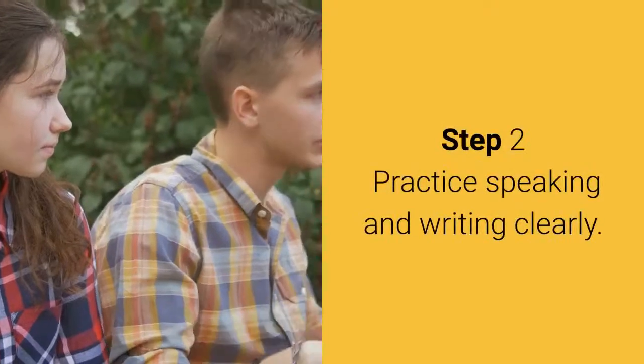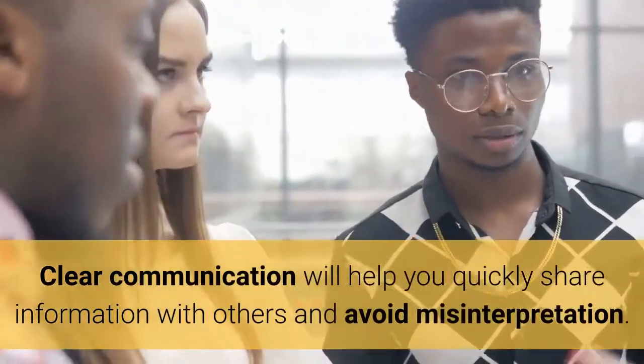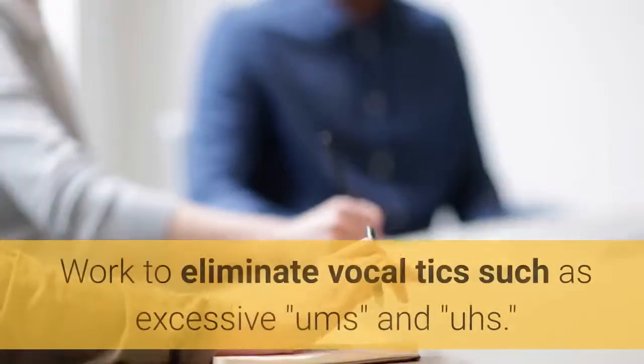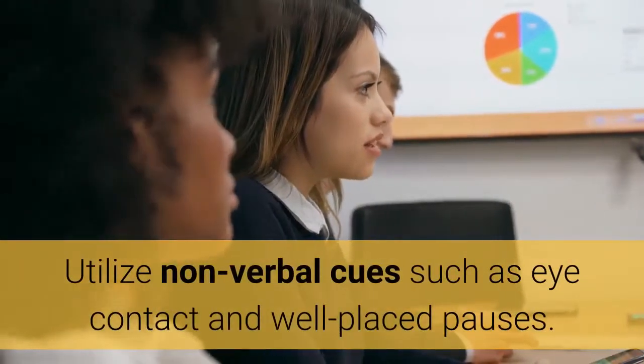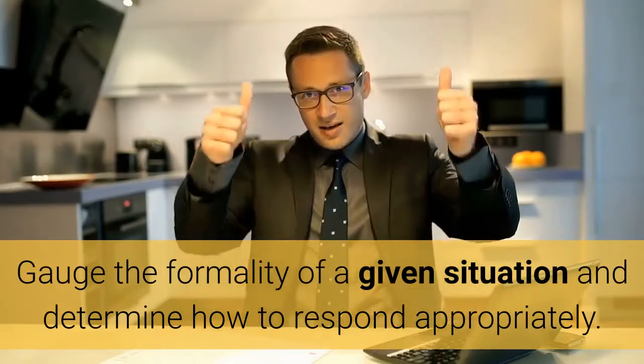Step 2. Practice speaking and writing clearly. Clear communication will help you quickly share information with others and avoid misinterpretation. Work to eliminate vocal tics such as excessive ums and uhs. Utilize non-verbal cues such as eye contact and well-placed pauses. Use proper grammar. Gauge the formality of a given situation and determine how to respond appropriately.